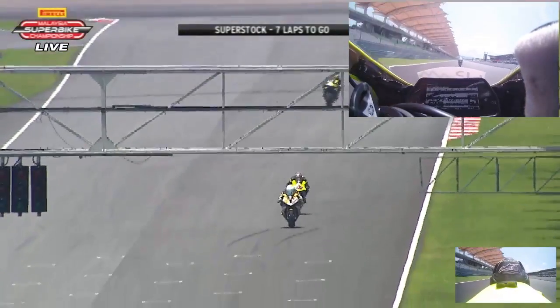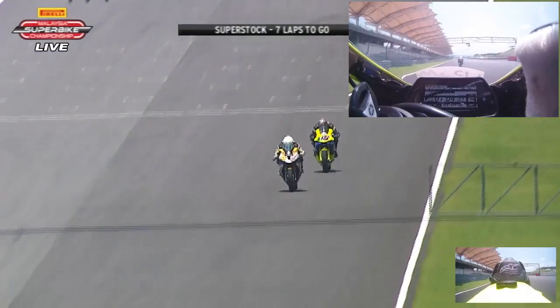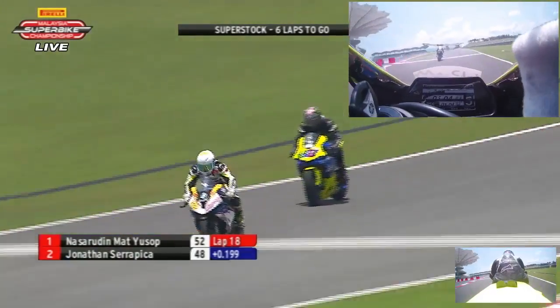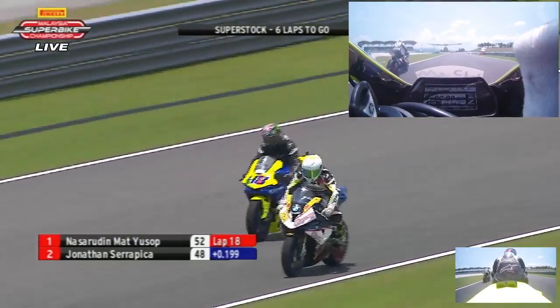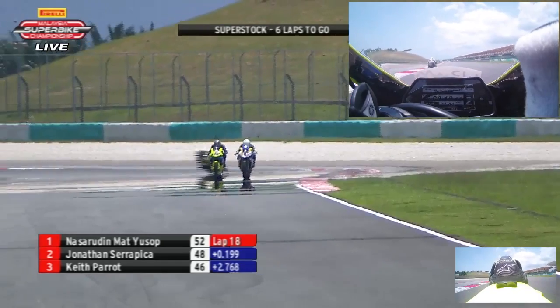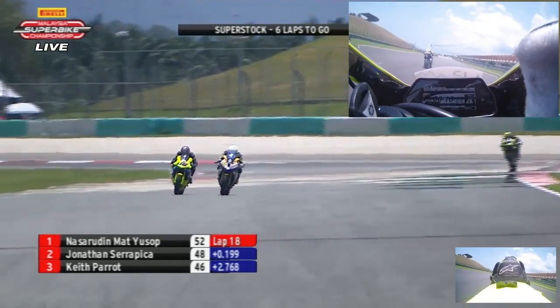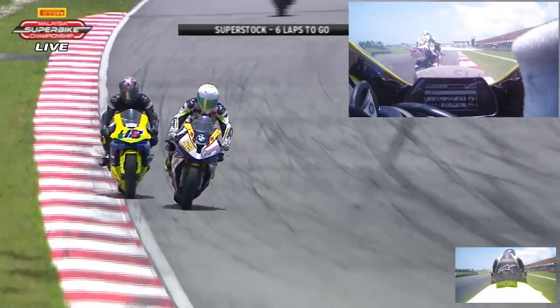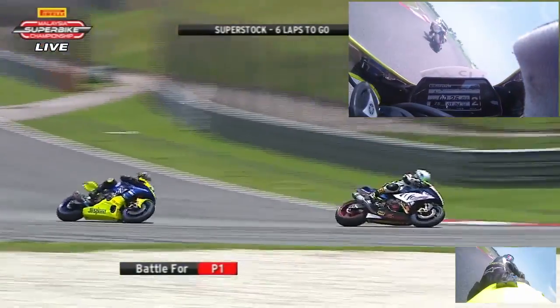Well, upping the ante, I must say, because we've got 7 laps more to go, and Nazaruddin and Jonathan are really going hammer and tongs. They're very close. If they are close enough, they could be in for a run to the wire. As you can see on the inside, now we've got Jonathan taking a bit wide. No, he went wide. He went a little too hard into the corner, went wide, and Nazaruddin just took him on the inside. Beautiful maneuver, but you must also say the guts of Jonathan.